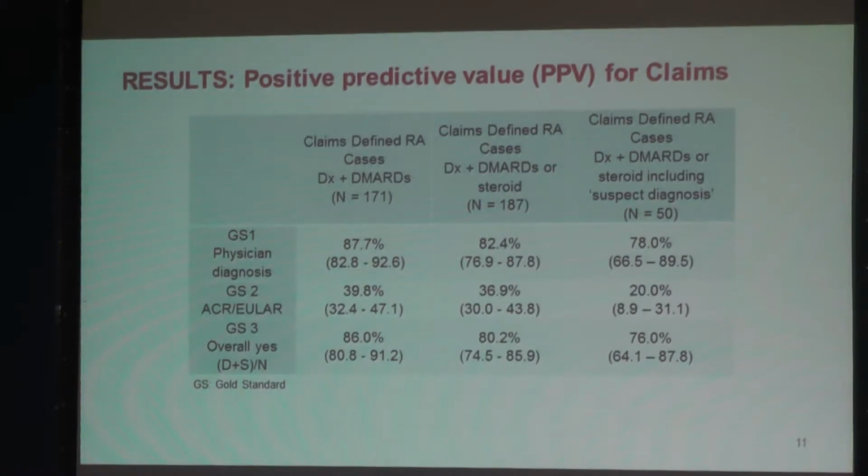So this is the final result for the positive predictive value. Three algorithms are shown. The left one shows the algorithm with RA diagnosis plus DMARDs. There were 171 patients identified. For the gold standard of physician diagnosis, PPV was 87.7%, and from rheumatologist adjudication, gold standard 3 showed a high percentage, 86%. Gold standards 1 and 3 both showed high PPV, and the 95% interval was about 80%.